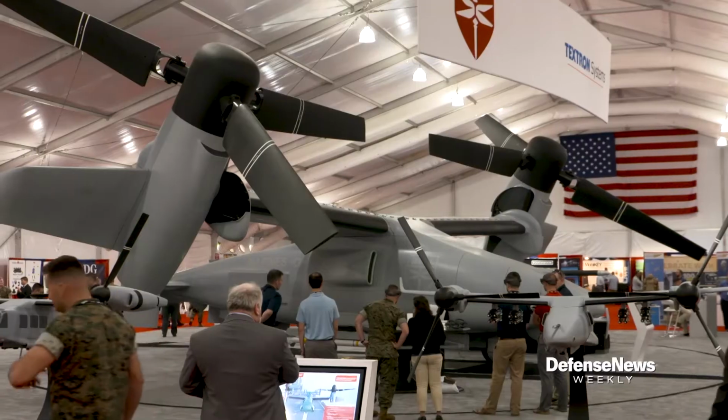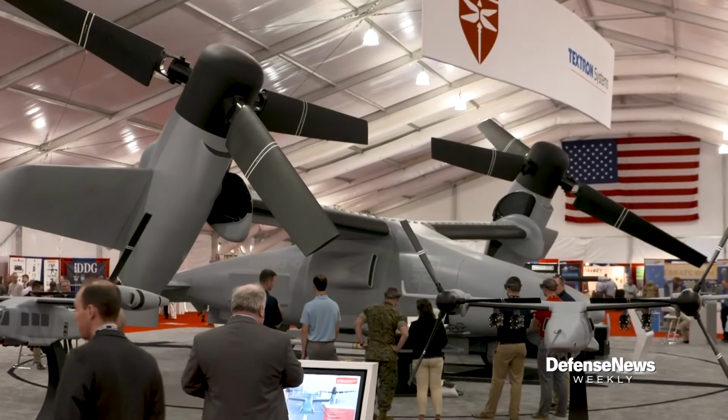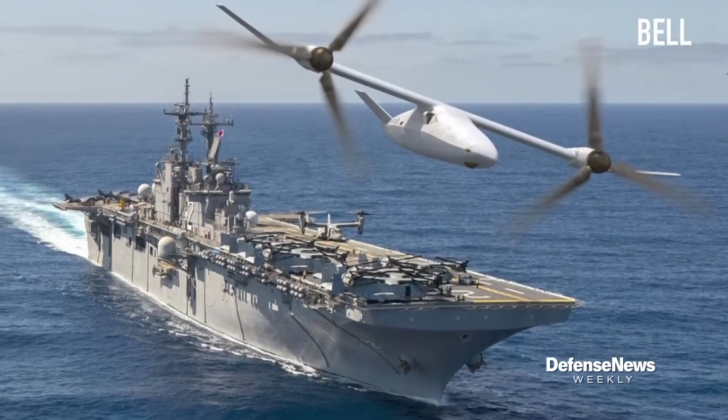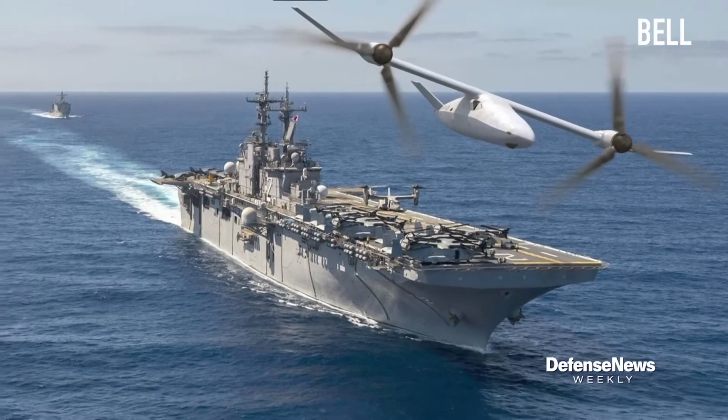So as the Marine Corps gets ready to fight across the expanse of the Pacific Ocean, it's looking at a large number of various unmanned systems to help fight what it calls the tyranny of distance. Behind me is Bell's V-247 Vigilant. It's a large Group 5 tilt-rotor drone system, and it could be a major contender for the Marine Corps' MUX program. The Marine Corps' MUX program is a large Mega Sea drone that can take off and launch from various amphibious ships out at sea.